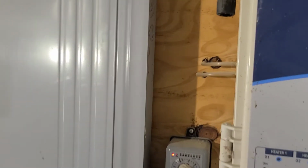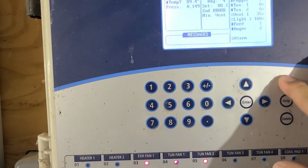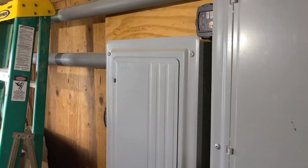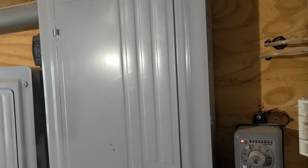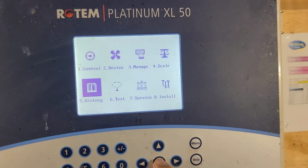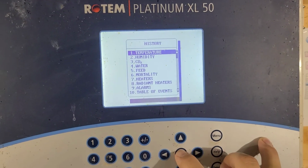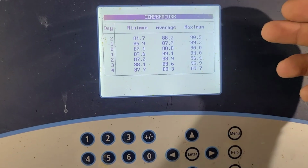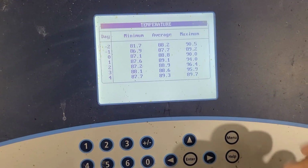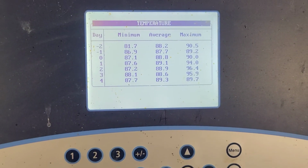So we're just going to start off here. I come in here, back to this controller, and I want to go through and check all of my history. That's what's nice about having these computers the way that they are. I can check my temperatures for the day, seeing what my max temperature is, what the average temperature has been, and what our minimum temperatures have been. So this is something that you kind of want to look at.